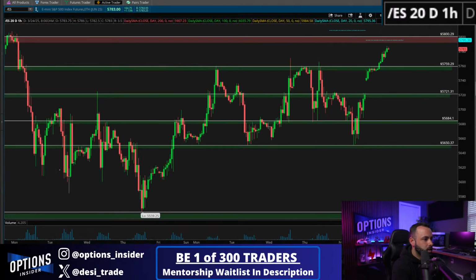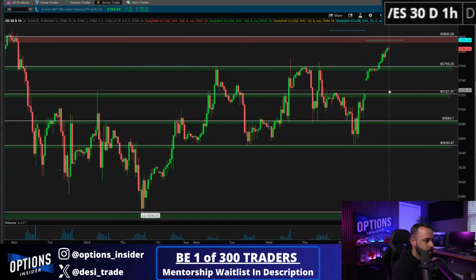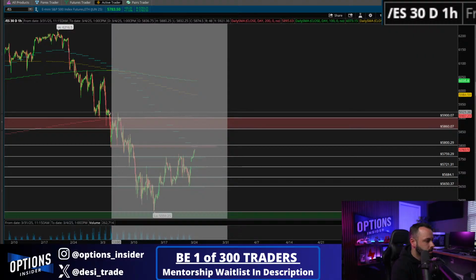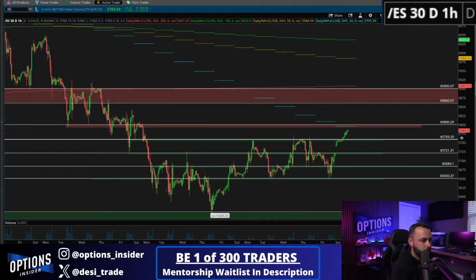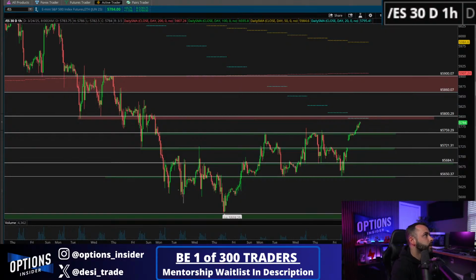If we zoom out on this, back out on this hourly chart and get more time, we can see if we get over the 5,800 today, right? If we do get over the 5,800 today, oh, what happened here?